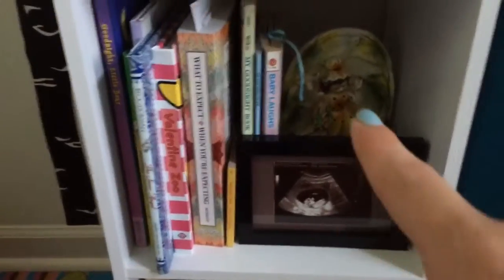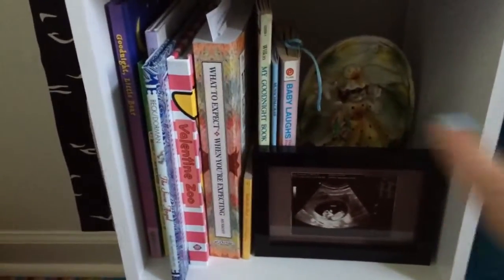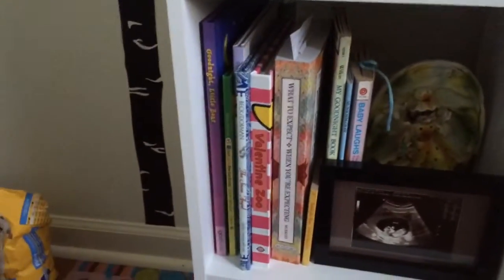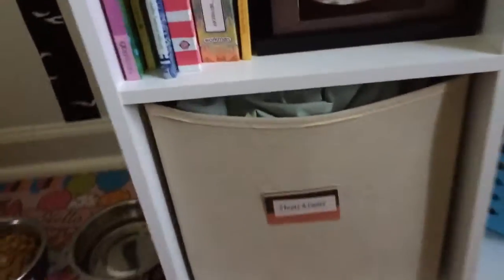Down here, we have a sonogram picture and something my nanny gave me. And I got some of my books and my little sister's books and his books are up here too. And then down here I labeled it. It says sheets and covers. And I made these little labels.